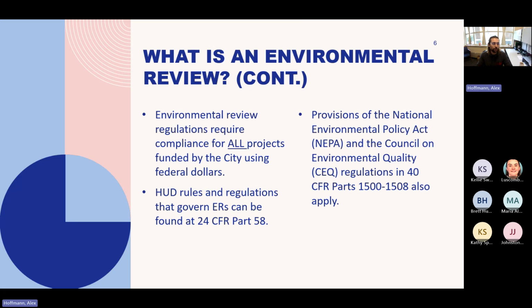So environmental reviews require compliance for all projects. That's to say there's always an environmental review done on some level, regardless of what project it is. And this harkens back to what I said a few minutes ago, which is that there will be environmental requirements for everyone who becomes a subrecipient, but not every subrecipient is even going to notice. The city will oftentimes cover a lot of the environmental requirements by performing broad level environmental reviews for each of the projects without even consulting the subrecipient.